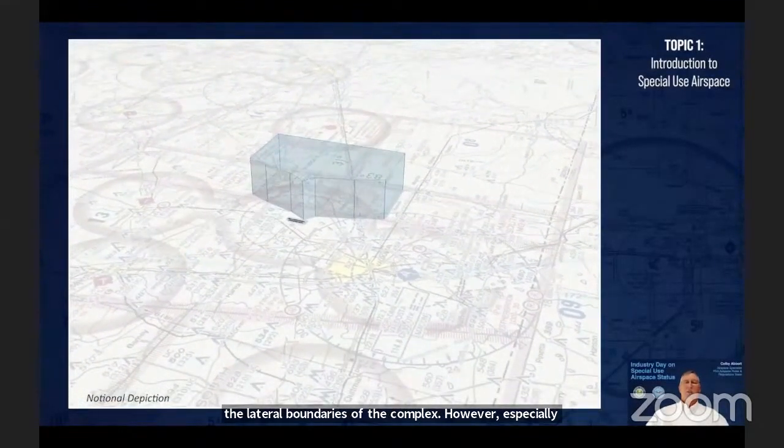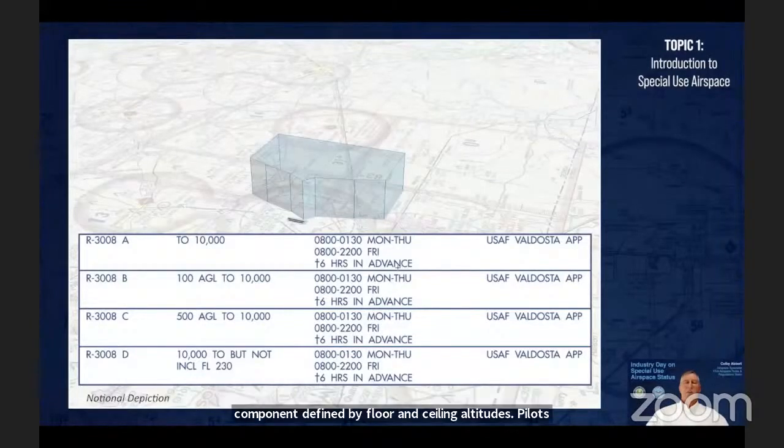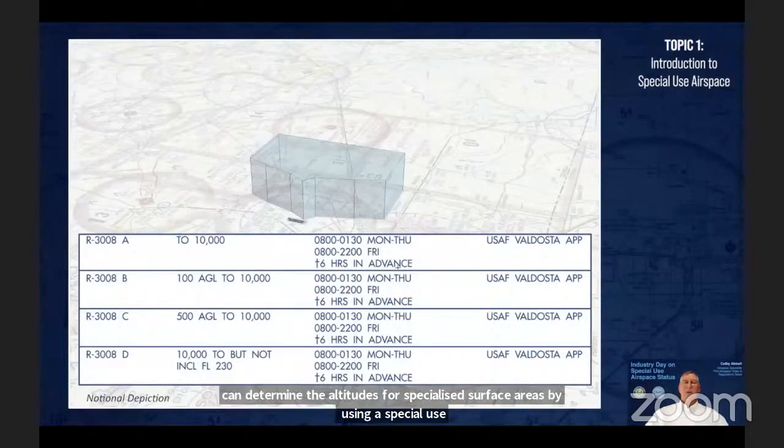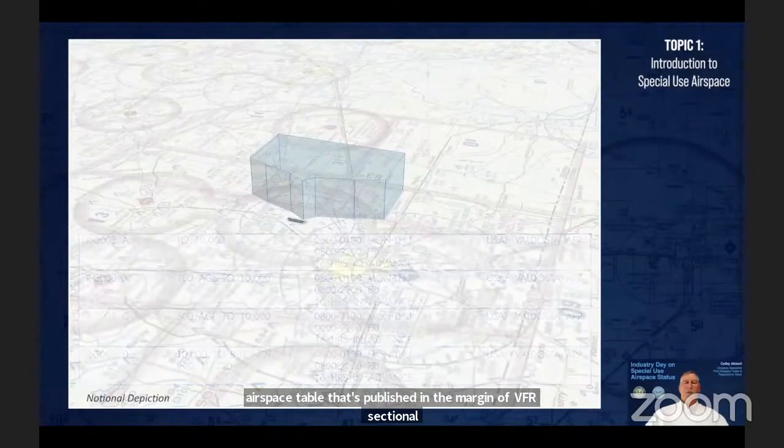Pilots can determine the altitudes for special use airspace areas by using the special use airspace table that's published in the margin of each VFR sectional chart. In addition to the altitude information, pilots can view the published times of use for each volume of special use airspace. These times define when the using agency may schedule that volume of airspace.